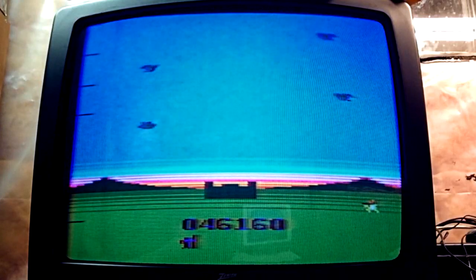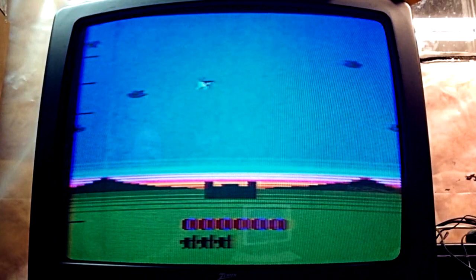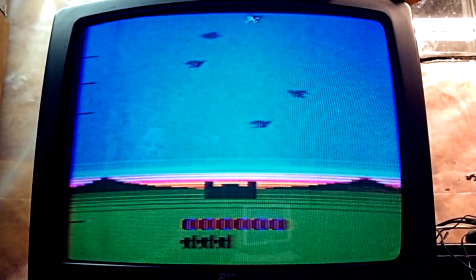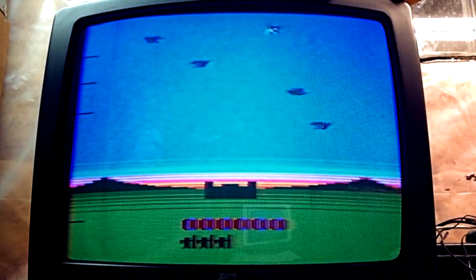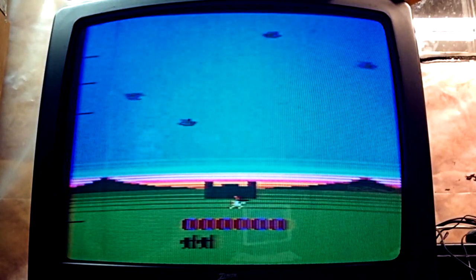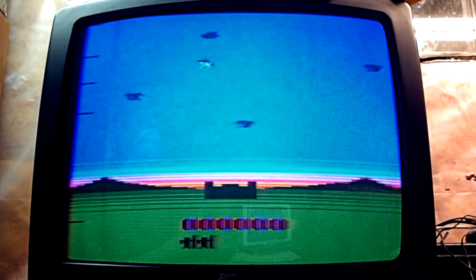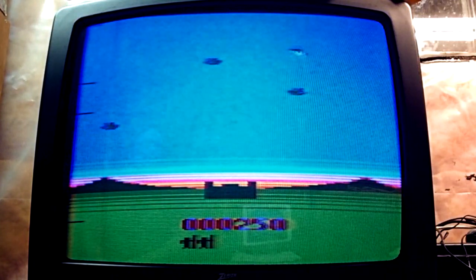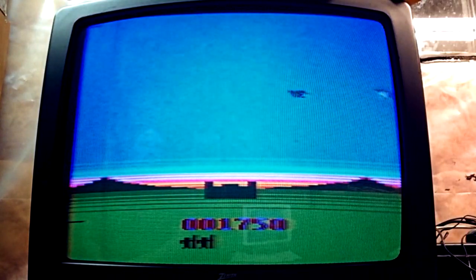The sound effects are interesting in this one too. A little different. I mean, there are some similarities with the flapping noise, but the sound effects it makes are a little bit different. Whoa! Just got killed. See, that was an example of me trying to land on one, and you can't do that in this game.